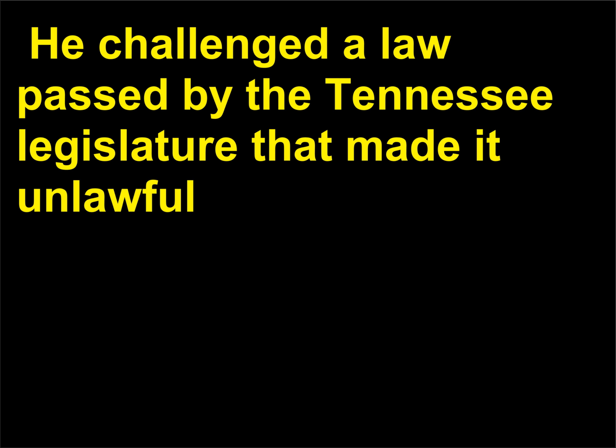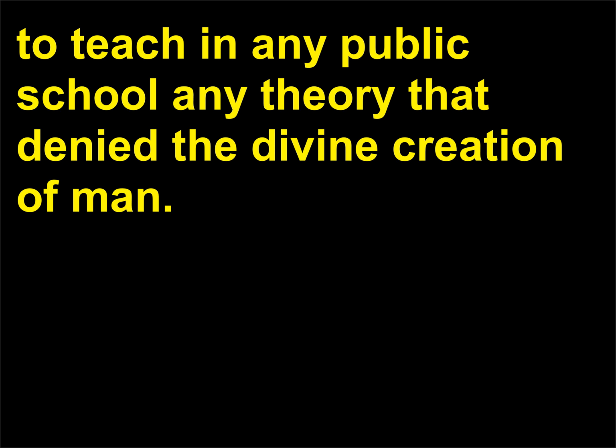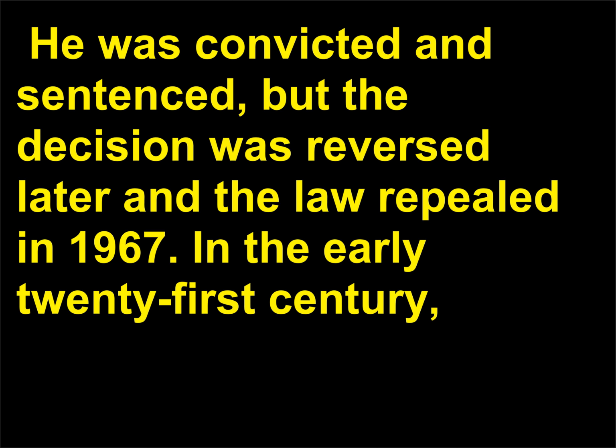He challenged a law passed by the Tennessee legislature that made it unlawful to teach in any public school any theory that denied the divine creation of man. He was convicted and sentenced, but the decision was reversed later and the law repealed in 1967.